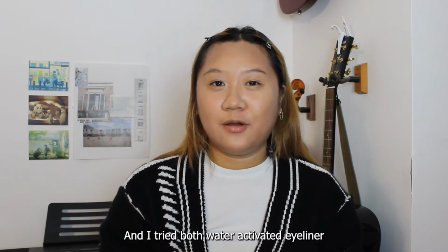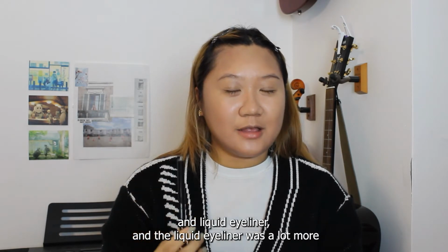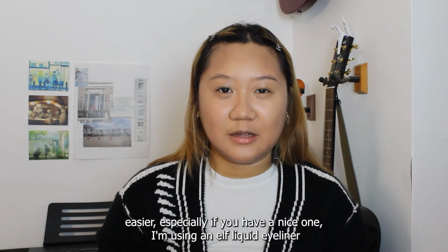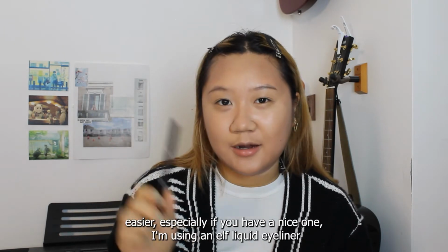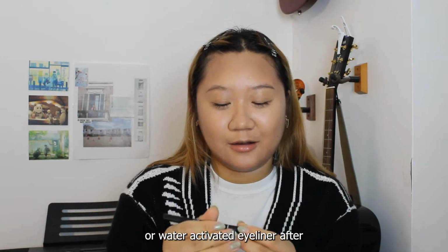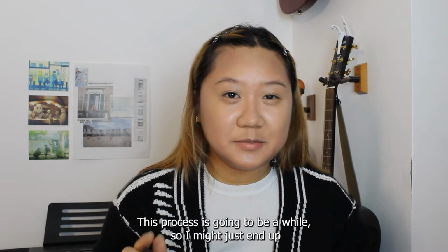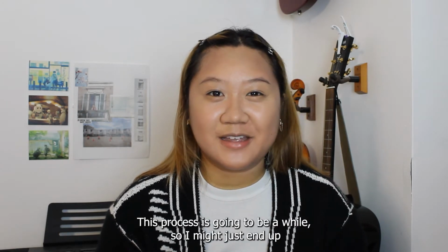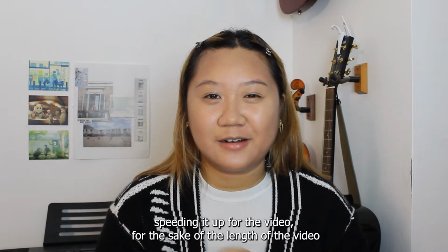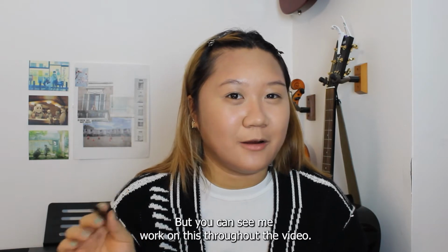And I tried both water activated eyeliner and liquid eyeliner, and the liquid eyeliner was a lot easier, especially if you have a nice one. I'm using an e.l.f. liquid eyeliner, but if it doesn't fill up all the way, I'm gonna use some liquid eyeliner or water activated eyeliner after. This process is gonna be a while, so I might just end up speeding it up for the video for the sake of the length of the video, but you can see me work on this throughout the video.